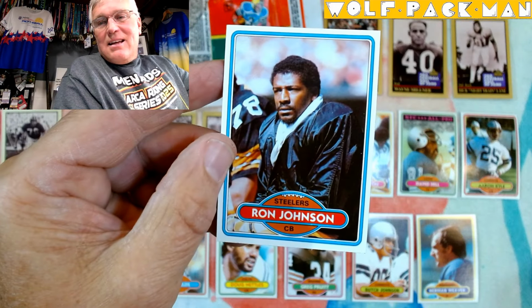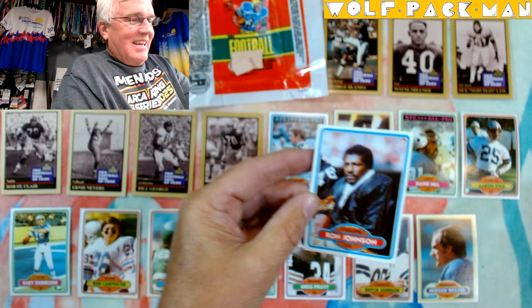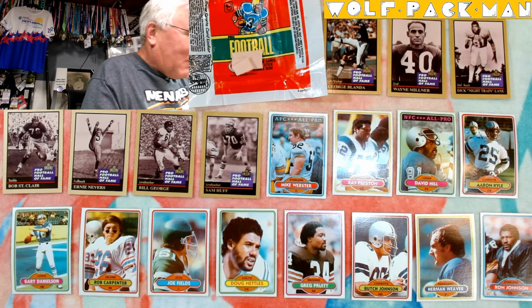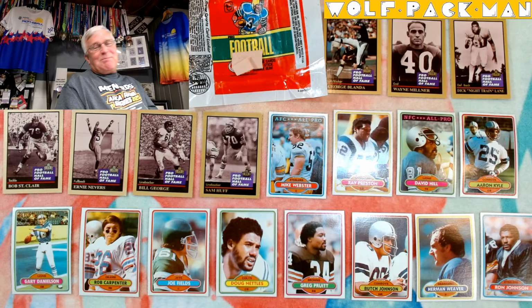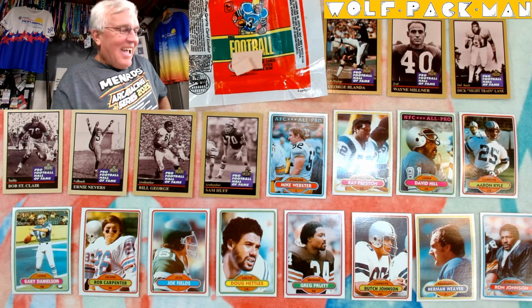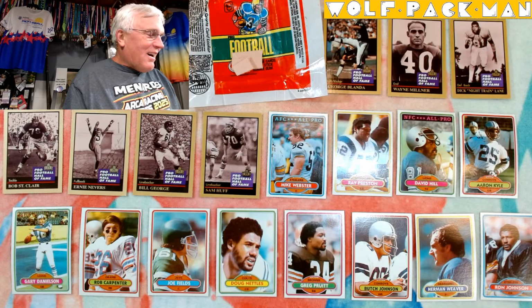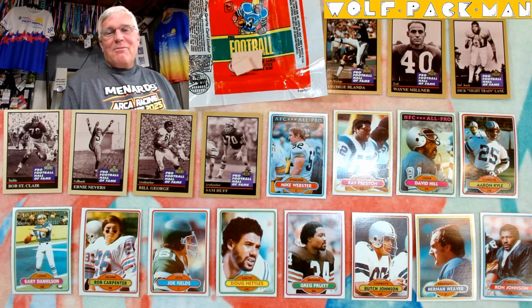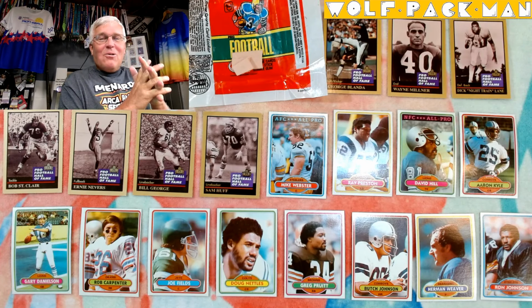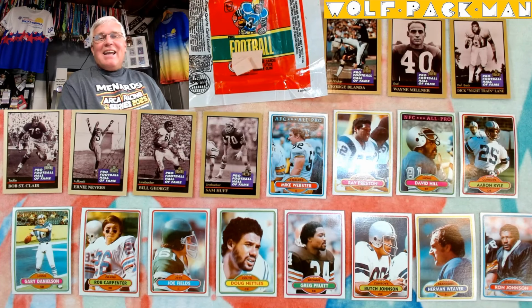Just chilling on the sidelines. So maybe that Mike Webster was the only Hall of Famer I got, but the Greg Pruitt card was hilarious. I can't believe I got that card. And I'm going to argue 3 Lions because Herman Weaver's always going to be a Lion in my book. So there you go. Old and older football today.